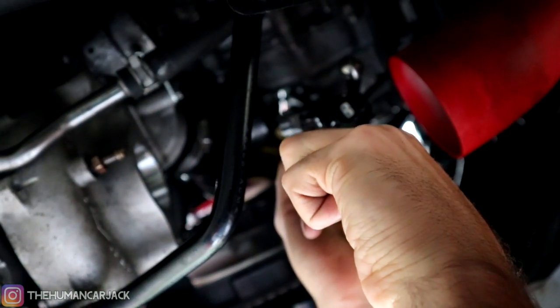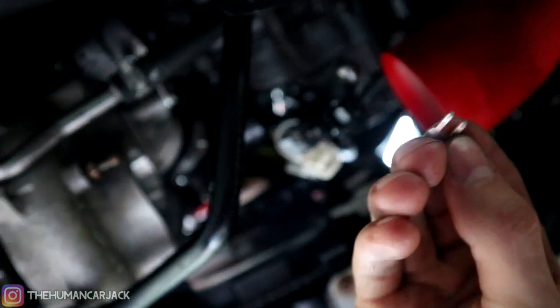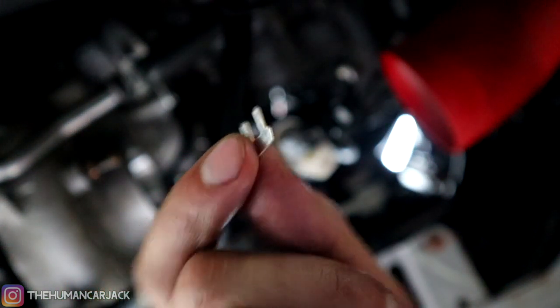Let's see if we can grab this. I hear it's kind of tricky. Oh, there we go. Actually, that wasn't too bad. So this is what it looks like right there. Alright, so I'm going to go ahead and read the rest of the instructions.